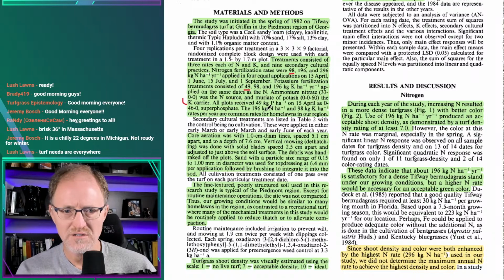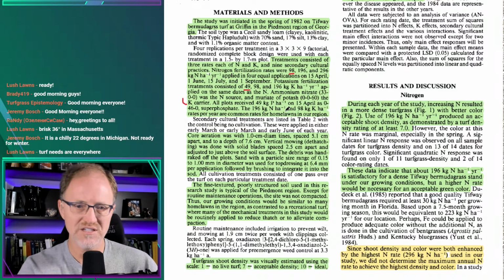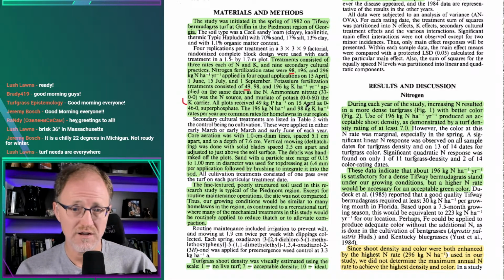All plots received 1 pound of P on April 15th as triple superphosphate, and 4 pounds of nitrogen and 2 pounds of potassium per year. Oh, no, he just says that's common. 4 pounds of N and 2 pounds of K are common for home lawns in the region. So again, I've talked about this in the past, and I'll continue to talk about it when the opportunity comes up. He used potassium chloride as his potassium source.